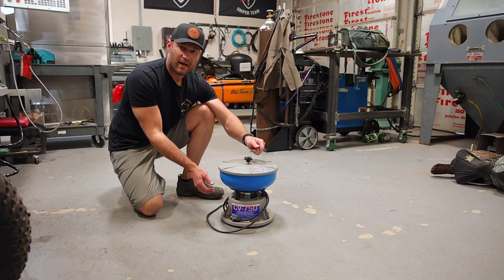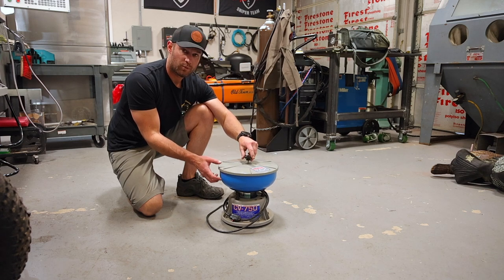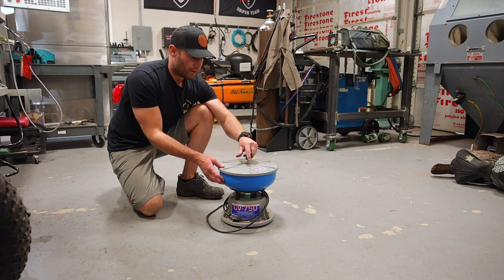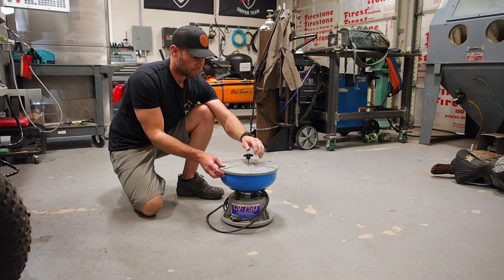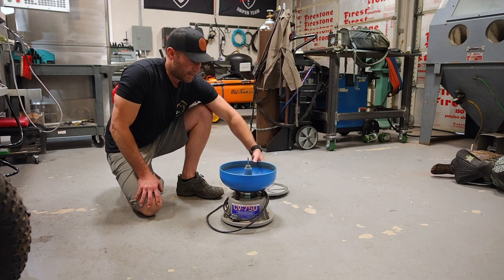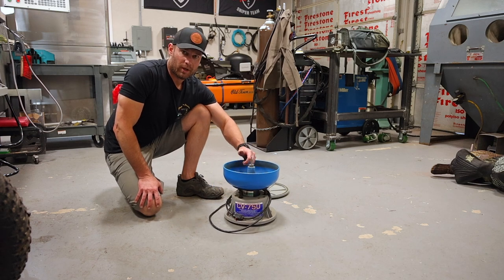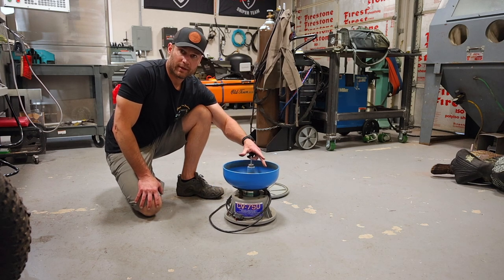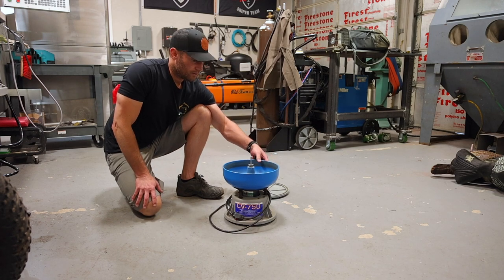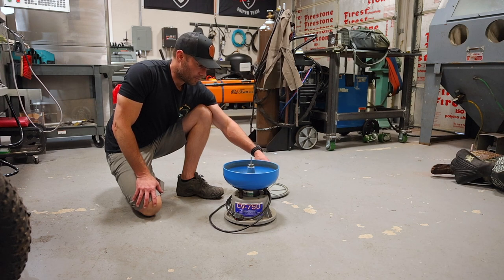They have a couple different sizes of this. I think this is the smaller one. They have like a 1000 or a 1250 or something that almost doubles the capacity of this thing. But all this is a barrel like that, and you add your corn cob or walnut media to it, you add a couple hundred cases of brass, you turn it on, and it basically vibrates the whole barrel right here, and it gets all the carbon and stuff off of the brass.